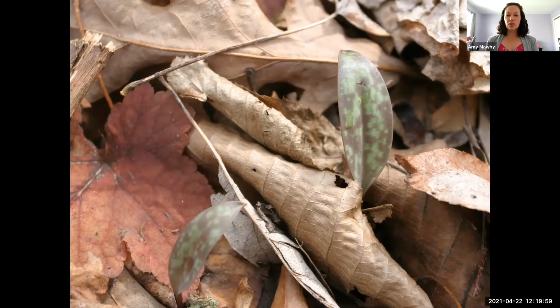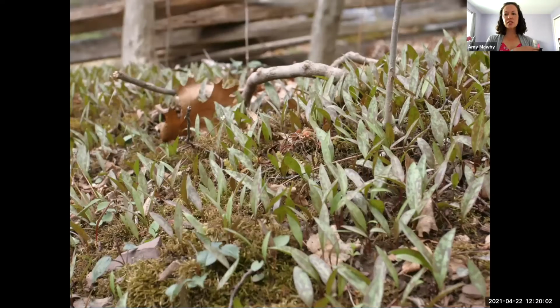But what's neat to know, let's look at our next picture, is you'll see big stands of one-leafed trout lilies. All of these single leaves will not produce flowers. In order to produce a flower, trout lily needs to have two leaves on a plant. So it will have single leaves until it stores enough resources in its underground structure to produce two leaves and produce that flower. That could take anywhere between about 4 to 7 years for that plant to get to the point when it will bloom.